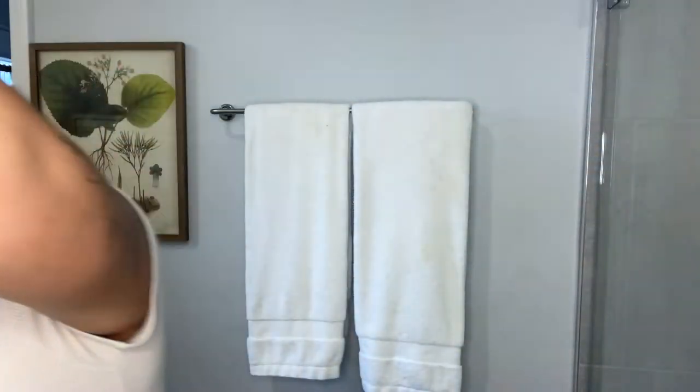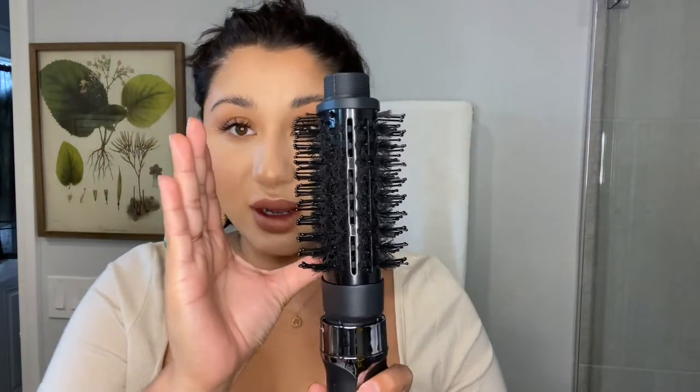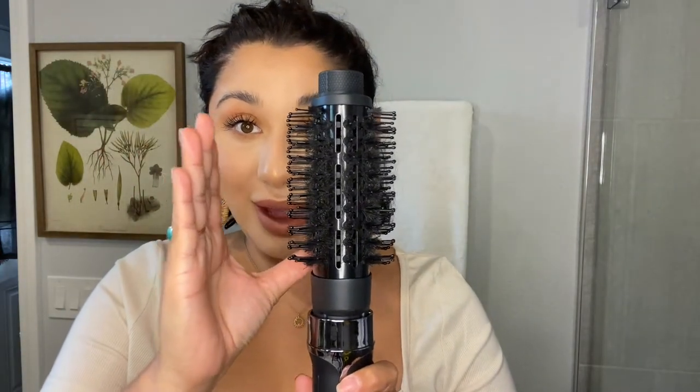It's not all the way dry, but it's damp. So what I'm going to do is pin up my hair or put it in a little ponytail. I just did a small section, and let's get started. I'm going to do the low setting just because this one does get a little hot. It probably gets hot to right here when it's on the high setting. Not too loud, it's okay.